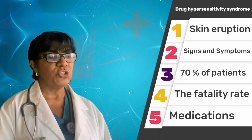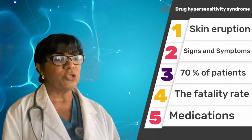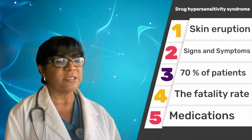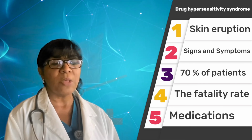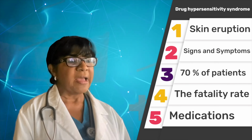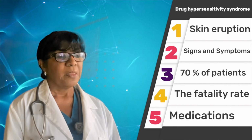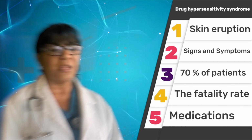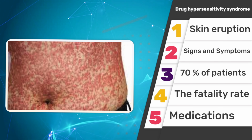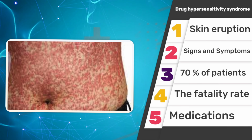Drug reaction with eosinophilia and systemic symptoms. Another name for this condition is drug hypersensitivity syndrome. A skin eruption with systemic symptoms and internal organ involvement. Signs and symptoms: exanthema, erythema, central facial swelling, fever, and malaise. Lymphadenopathy and involvement of other organs such as liver, heart, kidney. 70% of patients have eosinophilia. Signs and symptoms may last for several weeks following discontinuation of the drug. The fatality rate could reach 10%.